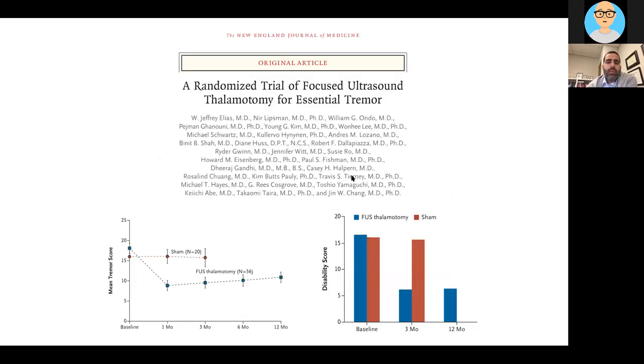So we went on to publish a randomized controlled trial that definitively established, in our view, the fact that you can use ultrasound as an alternative means to generate a lesion in this part of the brain critical for the motor circuit. So again, going back to the very beginning of the talk, generating one small lesion or influencing one small part of the brain can have profound impacts on the entire circuit.